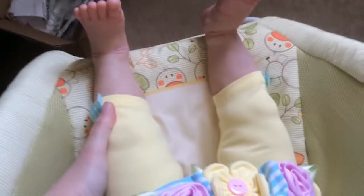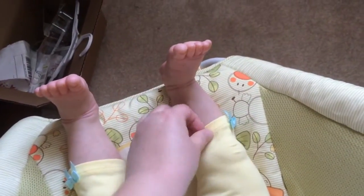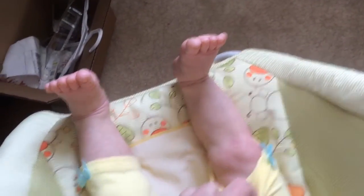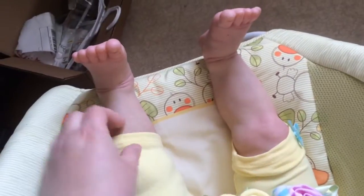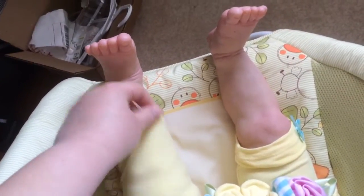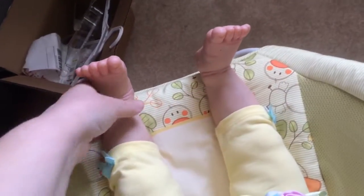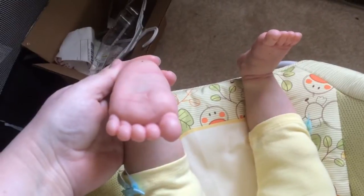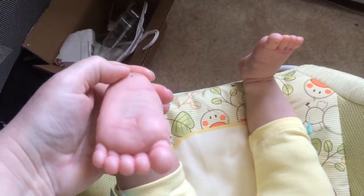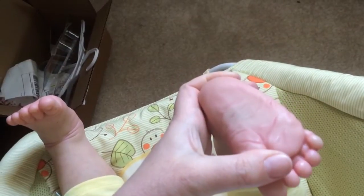There's her feet. She's got beautiful feet. Big, big feet. Big baby. And her gorgeous legs. She's painted beautifully. I don't know if it's coming through, but she's gorgeous. There's another little beauty mark on the bottom of her foot. I didn't pay as much for her as some people pay for toddlers.